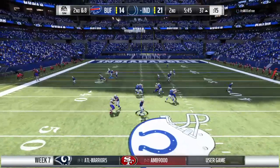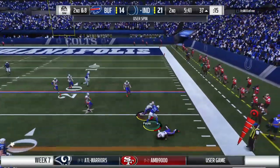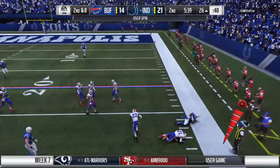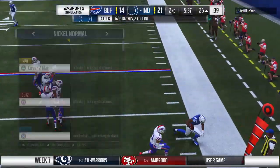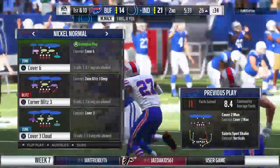Here's Luck now on 2nd down. Throwing for his running back, and he's got him complete. And he's going to get this inside the 30. The passing game for the Colts finding its stride, another 1st down.